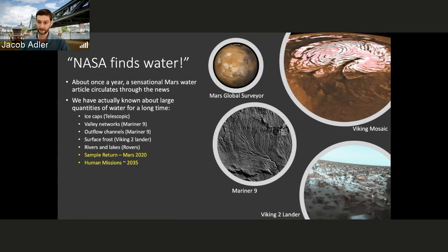Some of the hypotheses for how valley networks form are either snow melt or widespread precipitation, for example, and with outflow channels, these mega floods, so enormous catastrophic floods that went from the highlands towards the lowlands, possibly filling this northern hemisphere of Mars. And so we've known about large quantities of water on Mars for a long time. We've seen surface frost, and even with MSL, we've landed on a lake and river sediments.